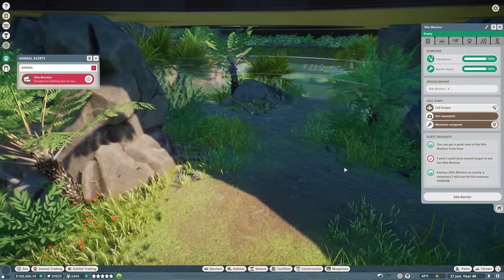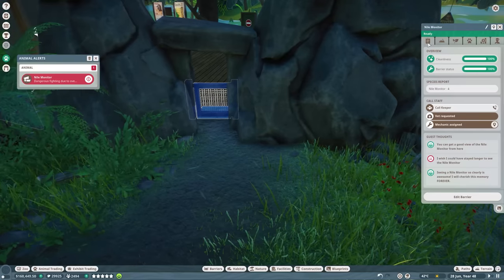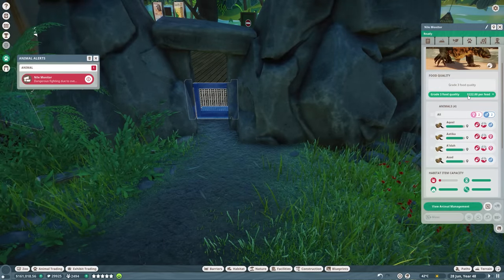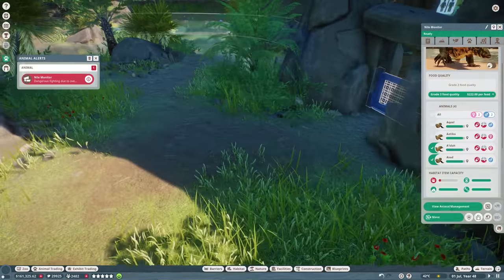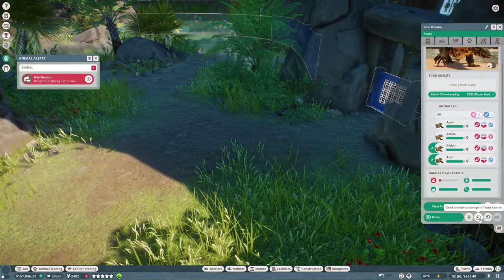Oh, we actually have some fighting in the nile monitor habitat. And I was like, wait, how? How is that even possible? Like, I thought these guys would grow up, it would take tons of time.